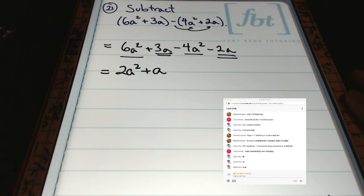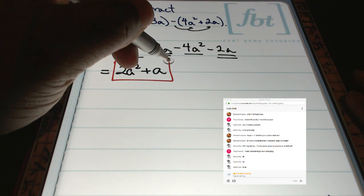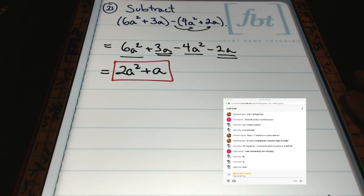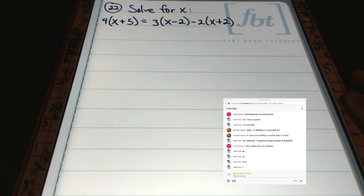The answer is 2a squared plus a. I'm putting a red box around my answer, Richard, just to let you know the red box is in effect. I'm red boxing it. I have to. Okay? Fabiola and I already know that we're here to protect our family at any given point.